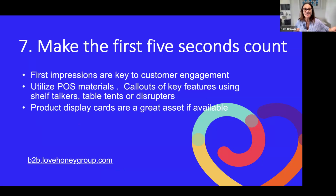Make the first 5 seconds count. First impressions are really important, and utilize our POS. We have an amazing marketing team that creates these incredible POS items. I know I say this every time, but if there's something that you need that you don't see, please reach out to ECN Marketing and let them know, and we can get it created.